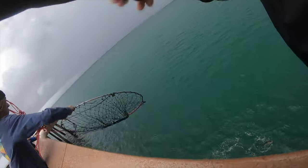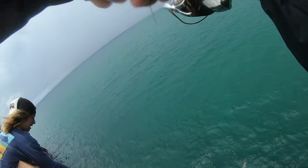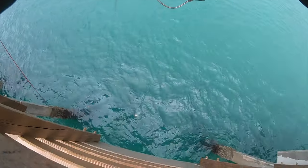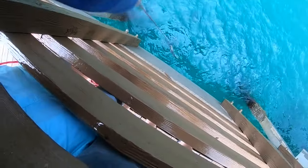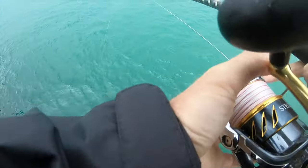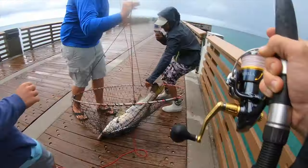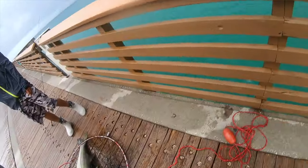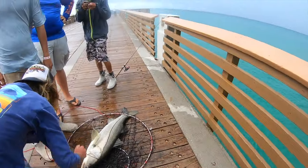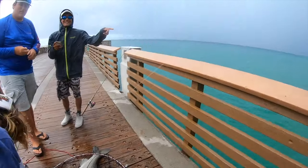Put it down, put it down. Swing it out. Beautiful. It's heavy. Go. Ready? Got it. Oh, yeah! Wrap it around, sorry. Got it. Woo! Oh, my God. Thanks for the net. I saw you pitch that net.